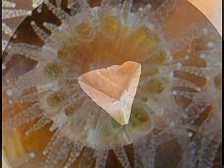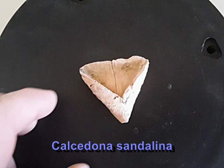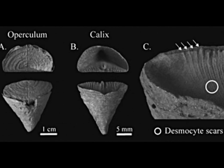This particular specimen, called Calceola sandalina, is a type of horn coral, sometimes called slipper coral because of its shape. Though it doesn't look like the typical horn coral fossils one would usually find, the fossils of Calceola sandalina can be found in Morocco. From the Devonian period of the Paleozoic era, that's in the range of 419 to 359 million years old.